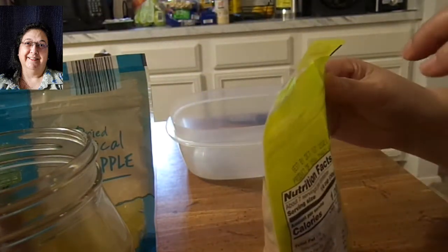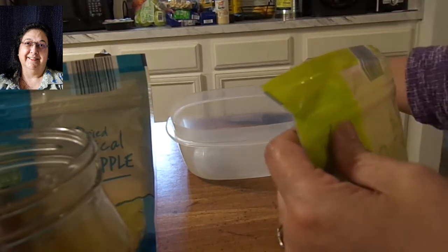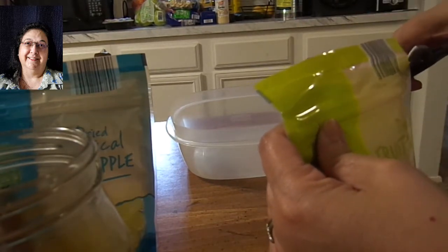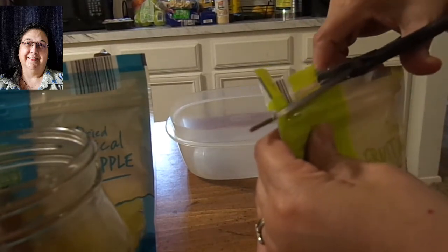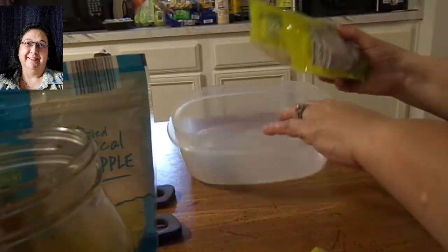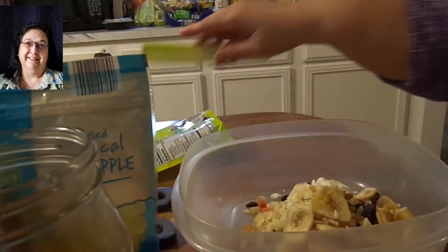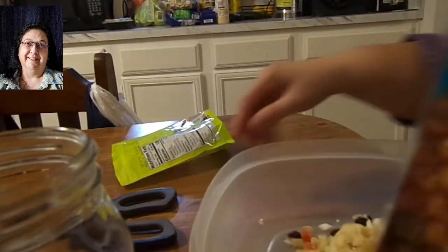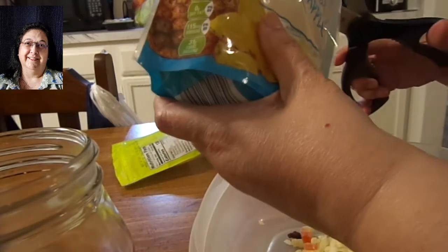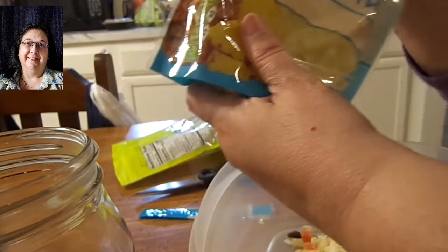Okay, so anyway, all I'm basically going to do is open up these containers, each one, mix it all up, stick it in my jar, and that's it. And that's my trail mix. And then for me to take to work, once I mix it all up, I put everything in one of these little bags, and that's what I take with me to work.